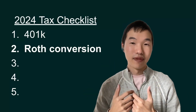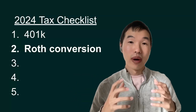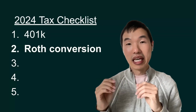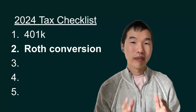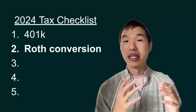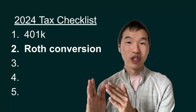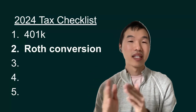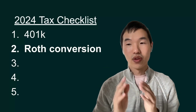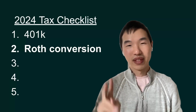Along with this, if you're already age 73 or older, that might mean you already must take RMDs or required minimum distributions. If you should already be taking required minimum distributions, you must also do that before year end. Otherwise, you could owe penalties. So for Roth conversions, for converting from pre-tax to post-tax, or for required minimum distributions, you must do those before January 1, 2025. That's number 2.